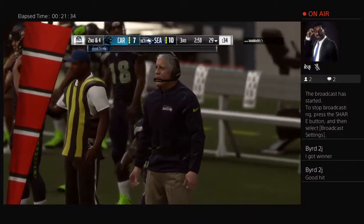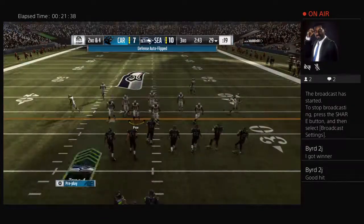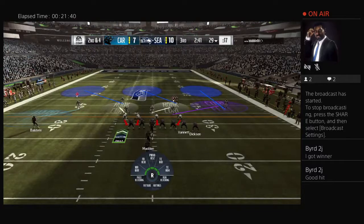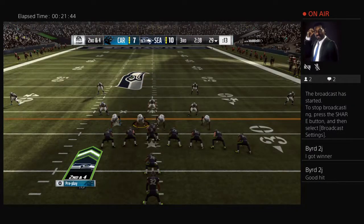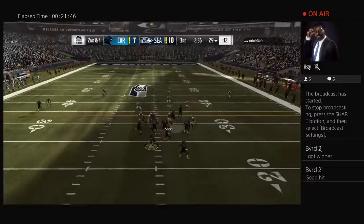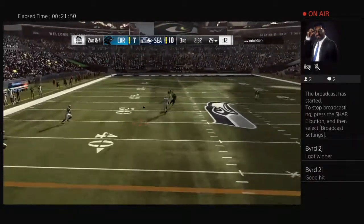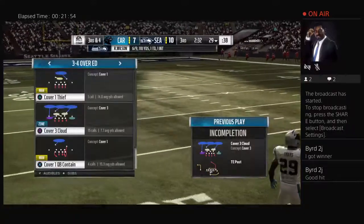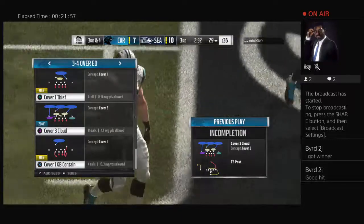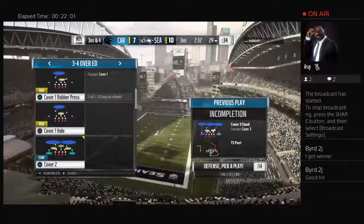He'll get a nice chunk there on the first down run, and it's 2nd and 4. On 2nd down, here's Wilson. And that one goes incomplete. He's maybe lucky it wasn't a fumble as he got hit as he threw it. A pretty good coverage there.